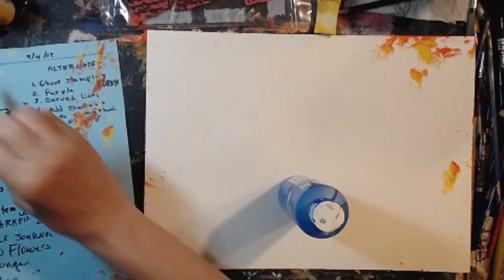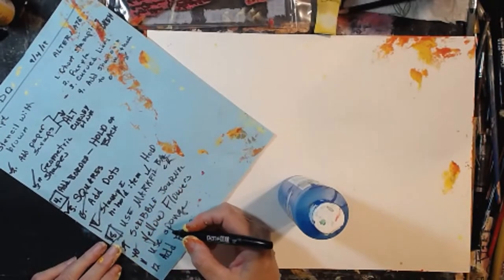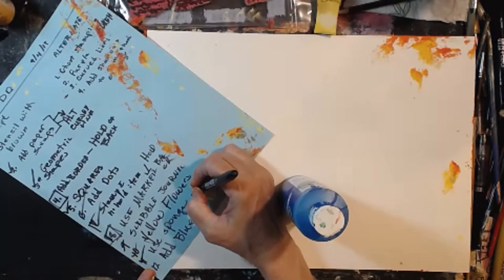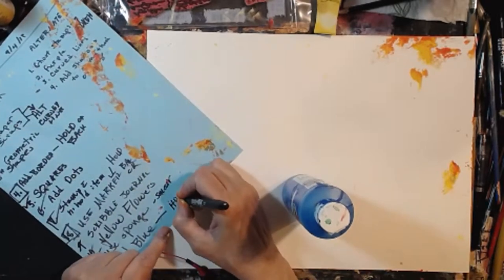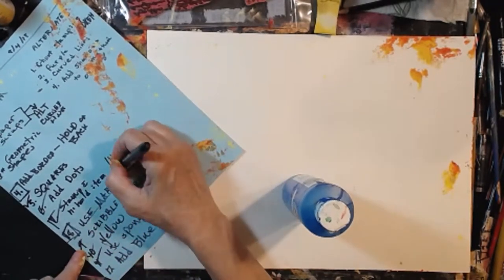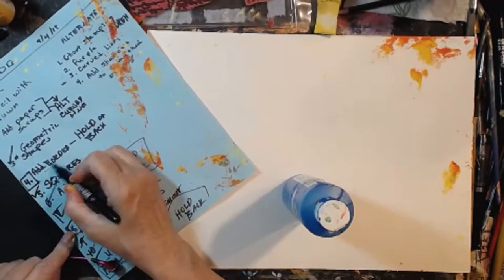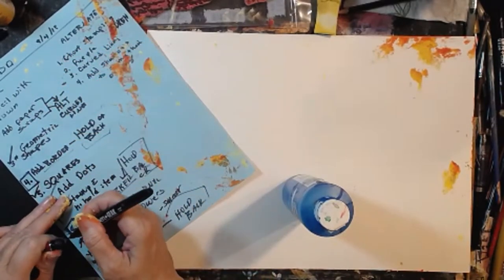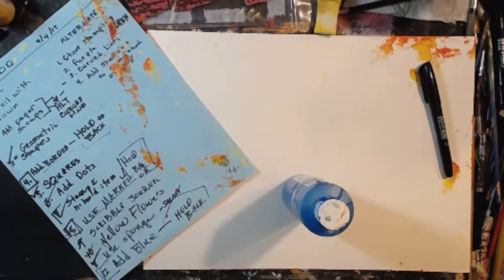All right, let's write this down. Use sponge. I use the sponge to smear. Add blue is going to be a hold for back. Use marker, that's a hold for back. 12, 8, and add borders hold for back. I did all the other prompts, except I use an alternate for collage. I don't like to collage on my postcards. I'm not that confident that it's going to go through.